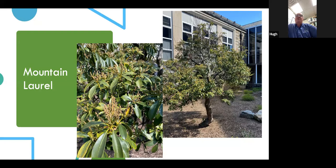Multicolors, pinks, reds, whites. The deer are fond of them. That's one of our biggest drawbacks. But very little the deer don't eat.